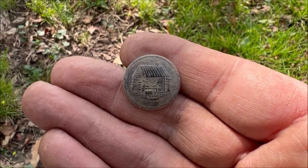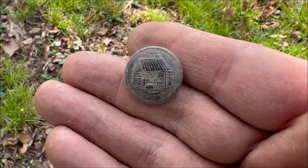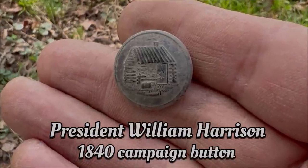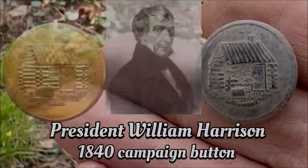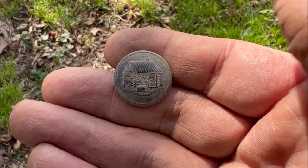All right, we Googled Rich's button. We found some information. Rich is going to read it off, but it's pretty amazing history to it. Go ahead, Rich. This is an 1840 William Henry Harrison campaign button. Wow. Probably has some good value. What president was he? The ninth? Yep. Wow. And you said it goes back to what year? About pre-Civil War? 1840. Well, that's amazing, Rich.